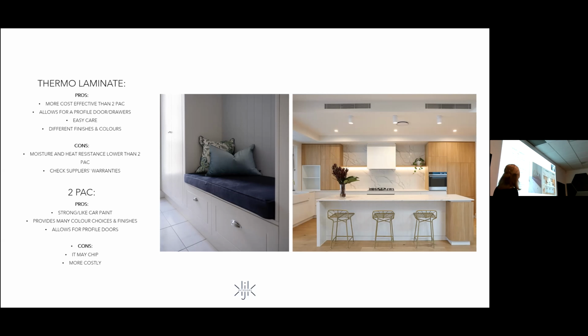With the actual thermolaminate, there are a few cons to it. It's moisture, I guess. Over time or presently, there are companies out there that are using the thermolaminate in kitchens because they have a new technology so that it can be more moisture resistant. So it's really just personal preference whether you prefer that look, which looks like a 2-pack, feels like a 2-pack, but it isn't a 2-pack. A 2-pack though is quite a strong product. It's almost like car paint, like an enamel.